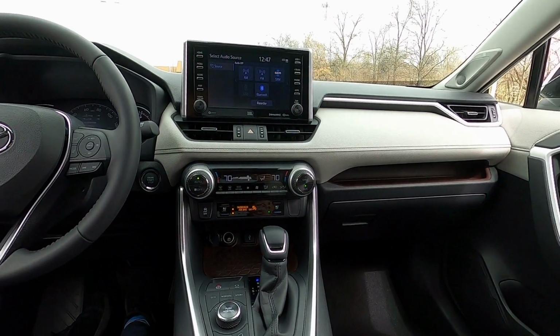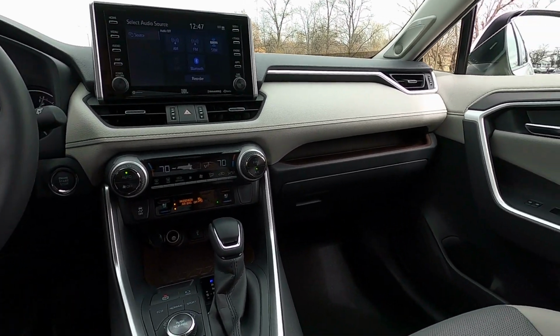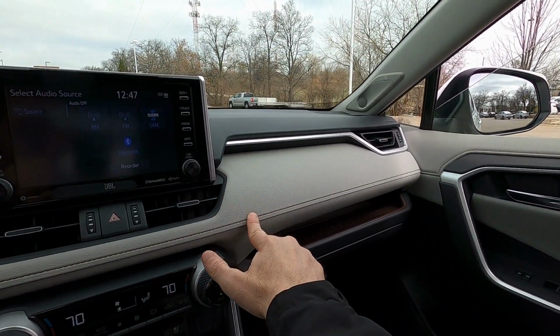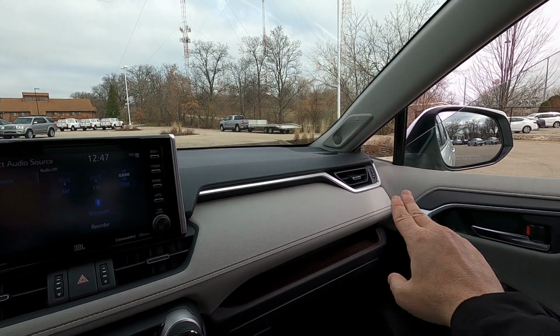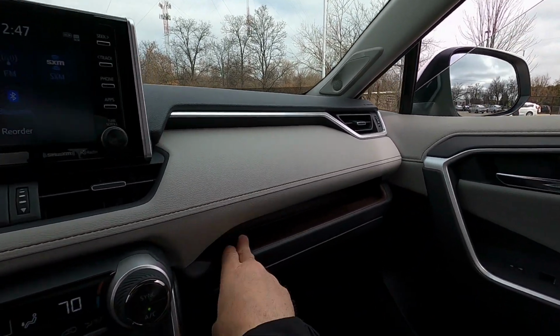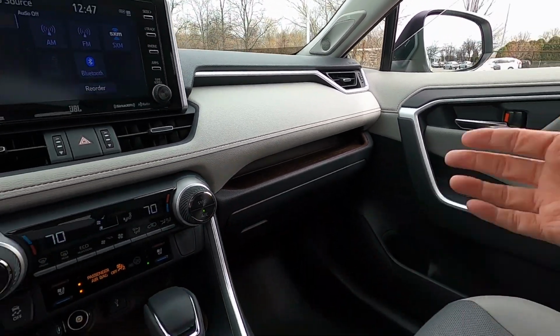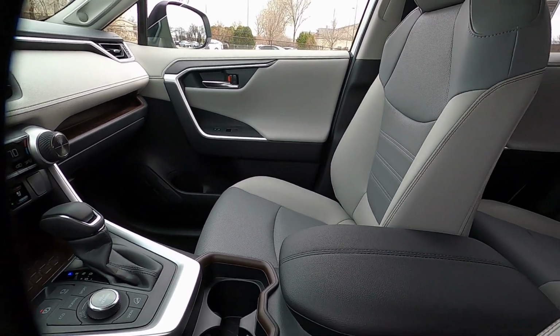Here's a nice look at the dashboard. I love all the chrome accents and trim. The dashboard is soft tech. It's actually stitched, so a very high quality feel to it. Chrome bezels up and around your vents, and again another storage compartment. Nice size glove box.